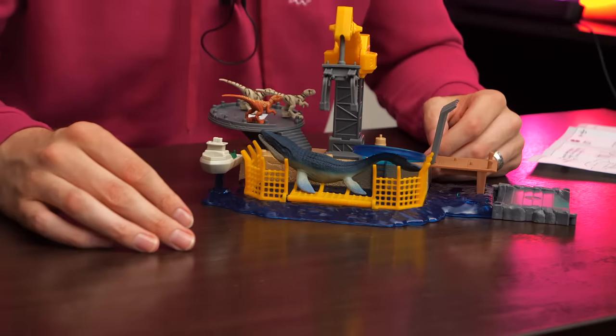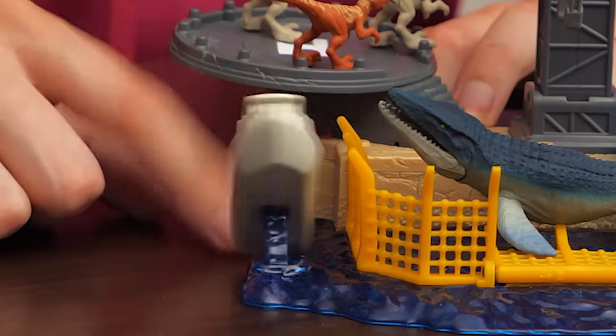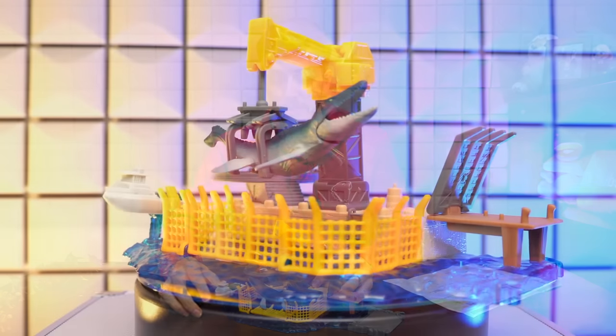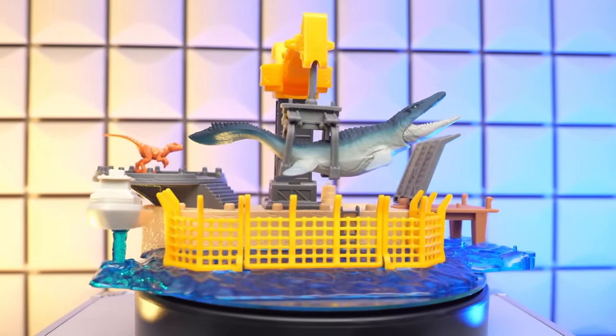Well, to be fair, you did get him in. Lovely. Isn't that great? And then the boat. That's what that does. So that is the Mosasaur Mayhem set. Wasn't that a belter? Can kind of see what they're trying to do.